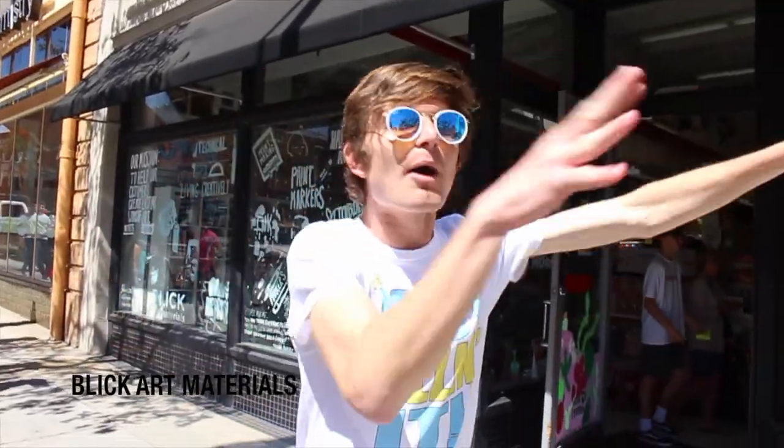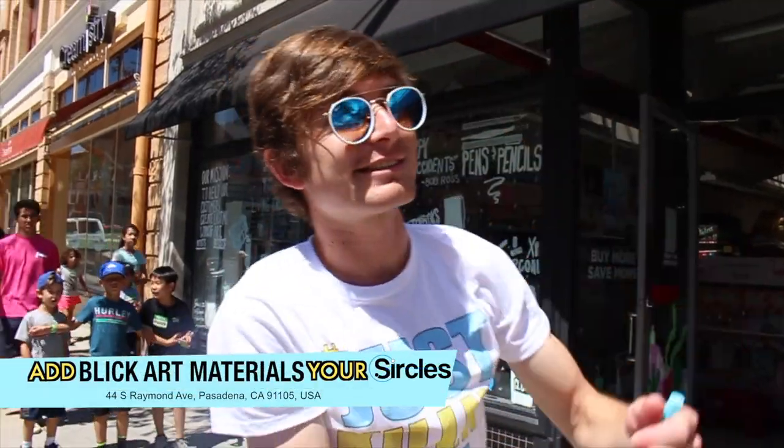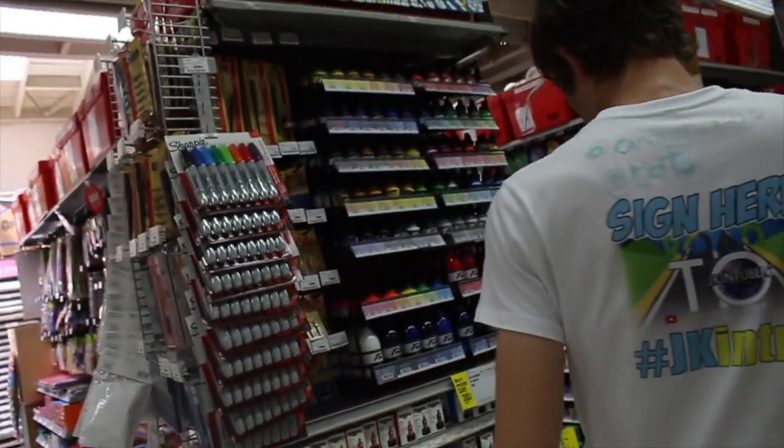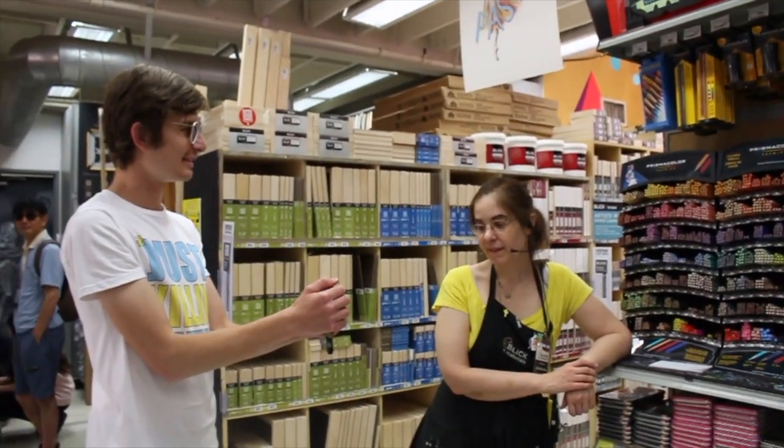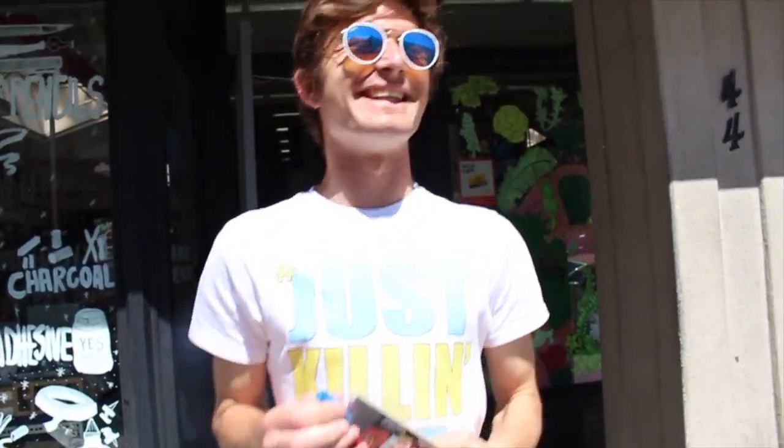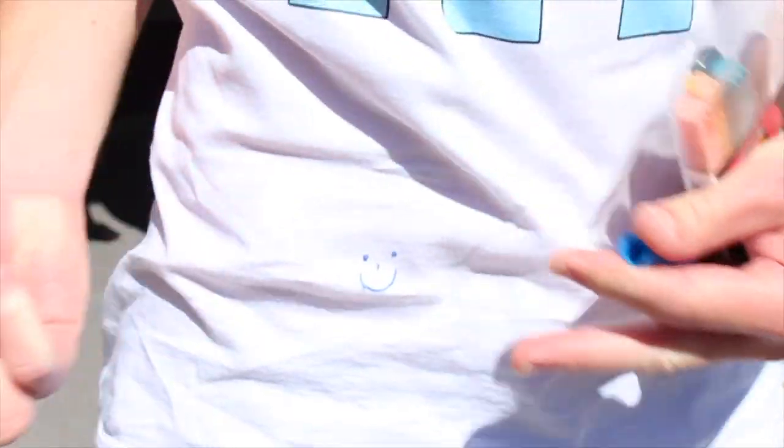All right, so now we're at Blink Art Materials to get myself a new pen. Let's see if they have a fabric marker. Do you guys need help with that? Yes, I'm looking for fabric markers. Yeah, we've got those. So we finally got it. I got the markers. We got two spots to add to your circle now.